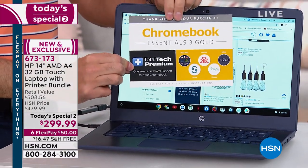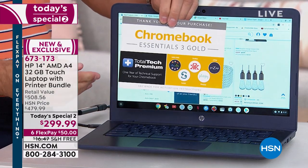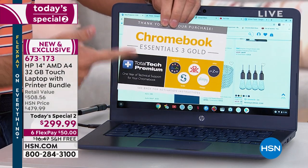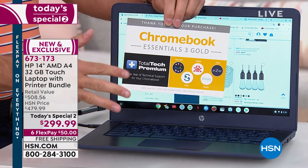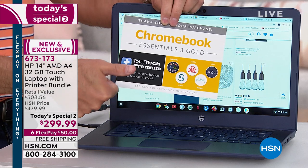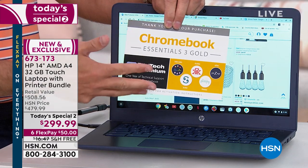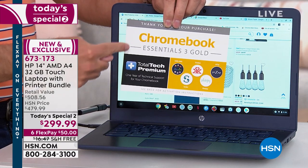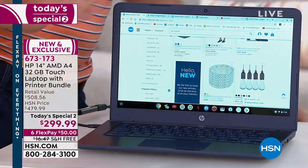Some people are more familiar with the PC format, and while this is a laptop computer, the operating system is more secure, is easier to use, gives you more apps at your fingertips, and cannot catch a virus. All those things are great for those of us who do the everyday things we do. We do Facebook, we send email, we get on the web, we look for coupons, we get on HSN. This is perfect for all of you. But if you have any questions about how to do anything, 24 hours a day, 7 days a week, 365 days a year, here's the operating system.